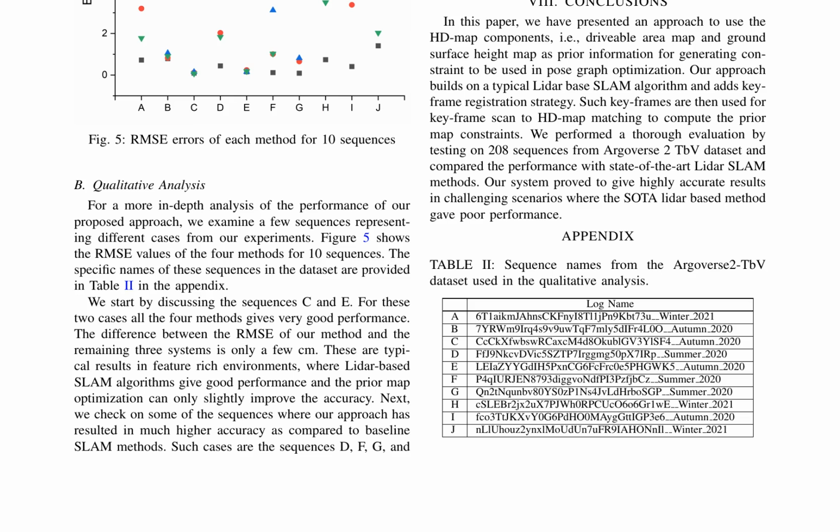The authors also discuss cases where their approach only improves accuracy to an extent, such as sequences A and H, and limitations of their system. As observed in sequences B and J, the primary reason for these limitations is the lack of information present in the drivable area vector map for these sequences.